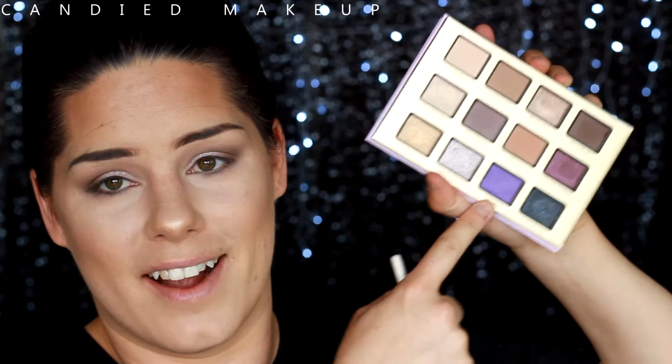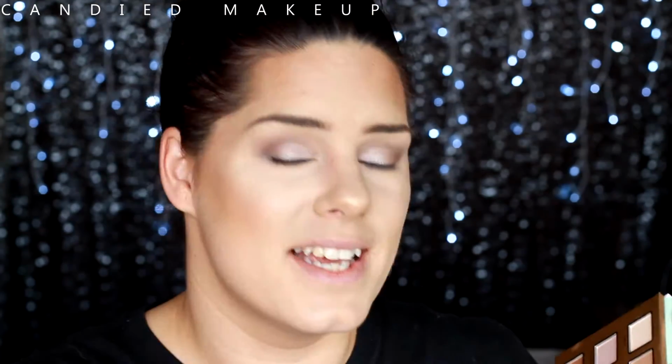And I'm now going to take the shade Violet Cassis? Violet Cassis. Let's just call it Cassis. Somebody correct me if I'm wrong, I'm pretty sure that's wrong. Anyway, that is this gorgeous shade here, and it's like a real vibrant sort of magenta purple. Just think like an 80s purple eyeshadow, and that's exactly what it is.